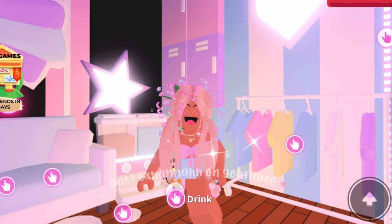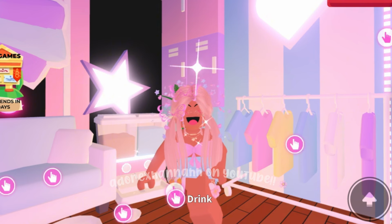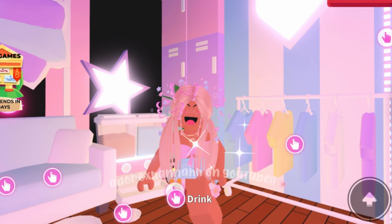But these avatars are for you, and if you like them, go ahead and remake them. And if you want to remake them in different colors, feel free to.